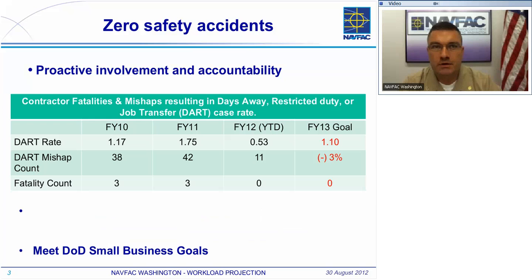Talking safety. You see here on the slide in front of you some of the history under NAVFAC Washington of what we had with our contractors. You can see in FY11, we had a bump up of safety incidents. Workload was heavier, so we had some safety incidents bump up. However, in FY12, we seem to have had a very good handle on that, and that has been reduced quite a bit. As you can see there, year to date, we are down to about a third of the DART rate from the previous year, as well as the DART mishap count is down about three quarters compared to what was in the past, with no fatalities. So for our contractors out there, they're doing an excellent job of reducing that here in FY12.